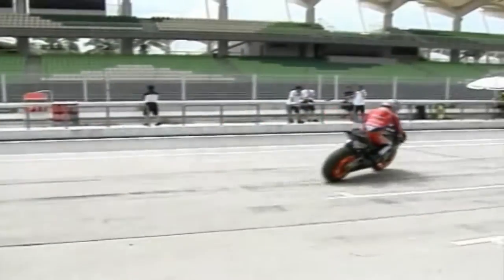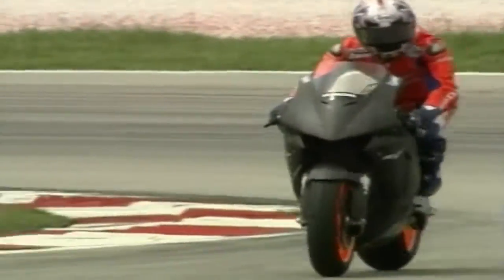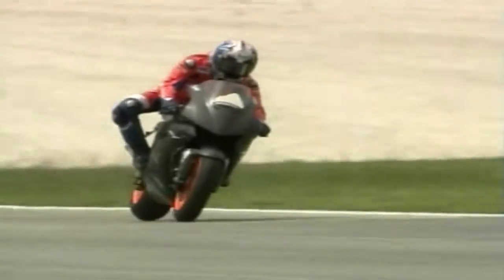Repsol Honda's new signing Dani Pedrosa was one rider who was bothered by the excessive heat. He resumed his work on a unique version of the RC211V, which has a smaller tailpiece, differently mounted foot pegs and an isolated exhaust. The bike has been tailor-made for the tiny Spanish rider, but he was keen to share experiences with American teammate Nicky Hayden.